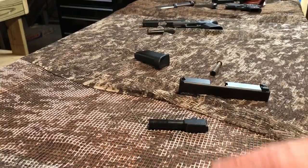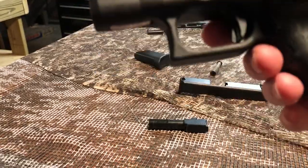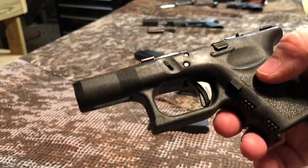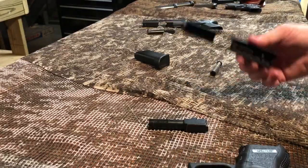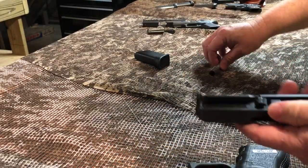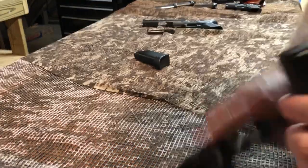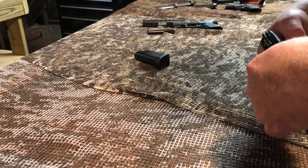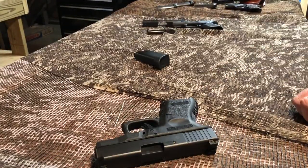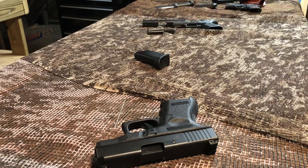So anyway, 13,000 rounds, 20 years old, still goes bang when you pull the trigger, still has almost as tight a shot placement as it did before, and I think that's really my skill level, not the gun. But anyway, for those of you that stuck around and cared, and wanted to tell me there's better lighting on other channels, I appreciate you still being here. That's it. 13,000 rounds, Glock 26, carry gun, still happy with it. No need to replace it.